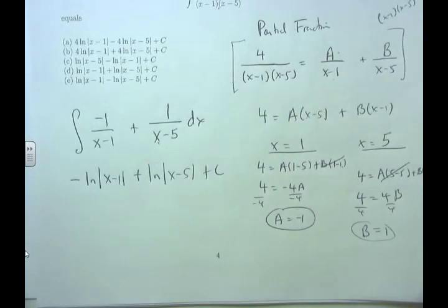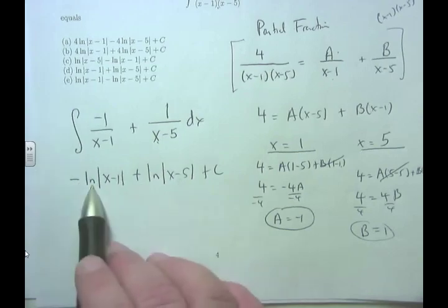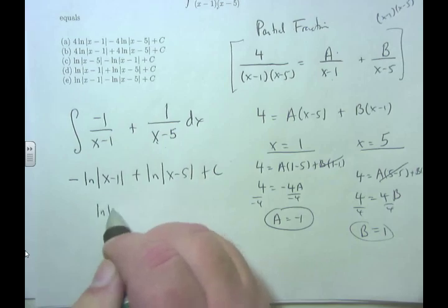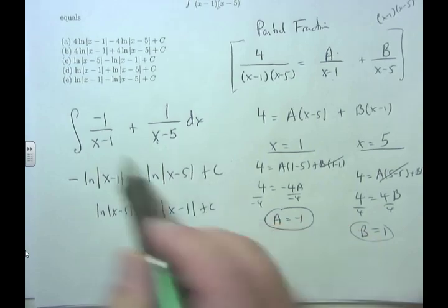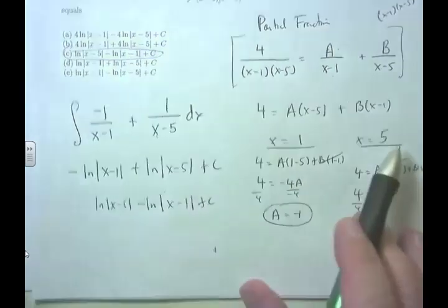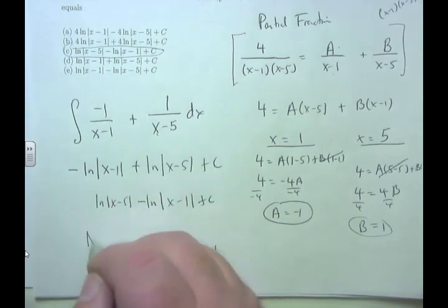So, which one is this one? Well, be careful now. This guy is negative, so typically when we write stuff, we put the minus stuff in the back and the positive stuff in front. So this is the natural log of x minus 5 minus the natural log of the absolute value of x minus 1 plus c. Again, trying to prepare you guys for the final exam. They had every right to write the answer like this. Just a little side note.